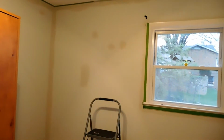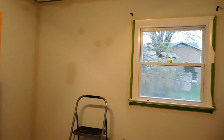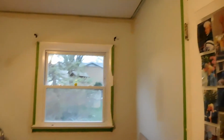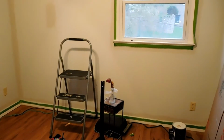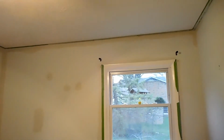And like I was saying yesterday, it's very repetitious to just sit there and watch, and it's very boring. So I'm not going to paint the whole room on camera, but I am going to do these two small walls and then the middle wall here so I can put the bed together and push it up against the wall there. And then when I get finished with that, I will work on the remaining walls.